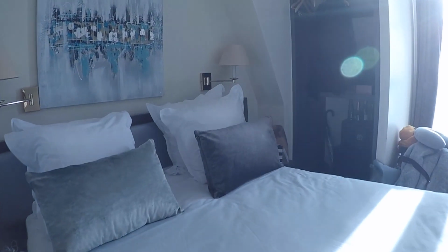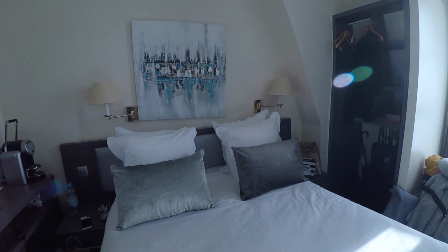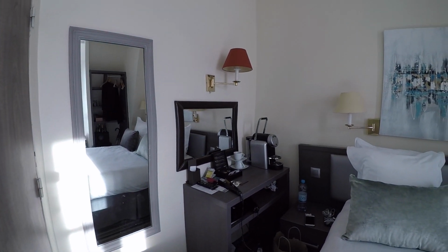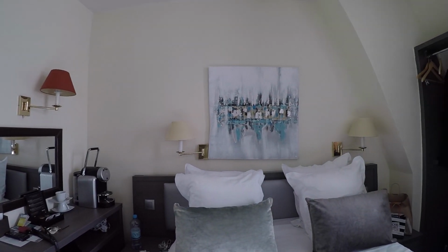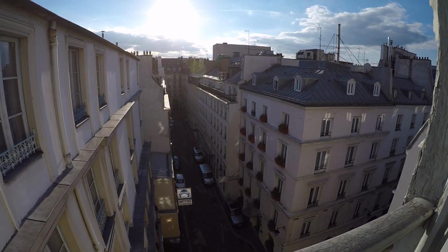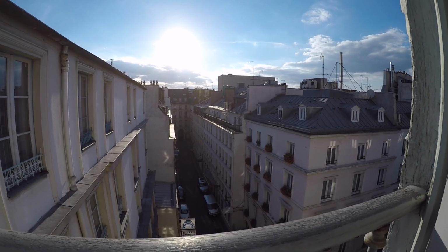Okay, this has got to be the world's smallest elevator. Everything about this hotel was seriously small, and some may find it to be way too cozy. But for me, standing at only 5 foot flat, I found the size of the room to be quite perfect. The bathroom, however, I'm not a big fan of. But that's all saved by these beautiful French balcony doors which open out towards the classic Parisian view.